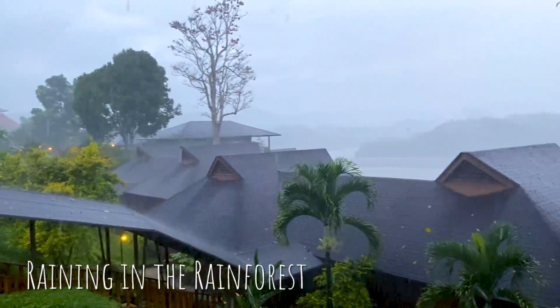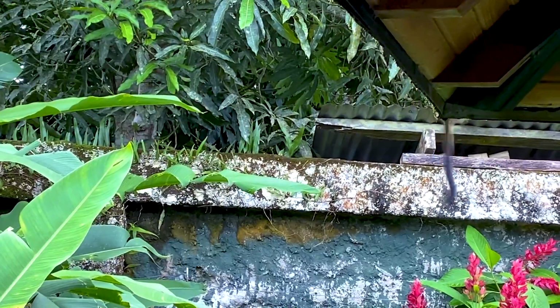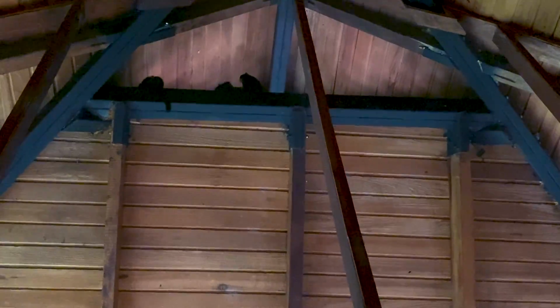Look at why they call it the rainforest. Honestly, it kind of reminds me of Texas. Those are monkeys. Hello. Oh, there's another one. I'm dying because the monkeys are back. Their little faces. Those monkeys just keeping their eyes on us. Yeah, he's looking at us.